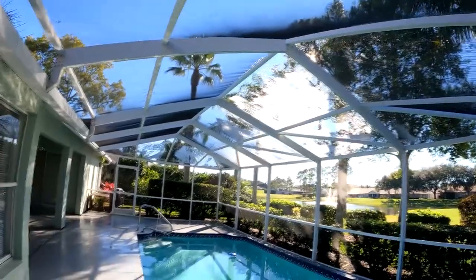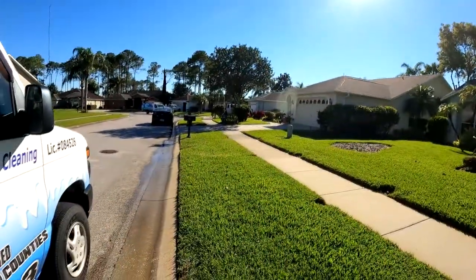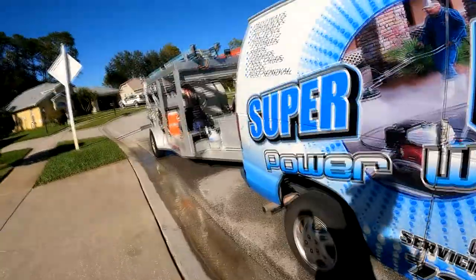Then we are calling it a wrap for the day. Pretty early day today. Got a lot of work done fast. There's your pool cage. Another job well done by Super Blast Pressure Washing. And remember, always do the gutter in the road, huh? See how that looks? It matches the good job you did.